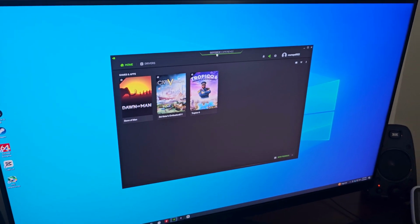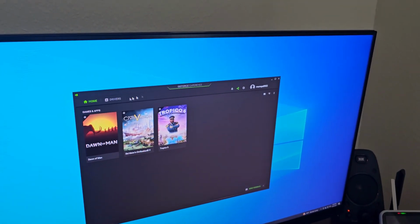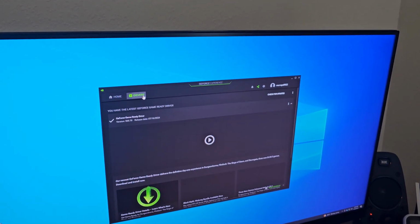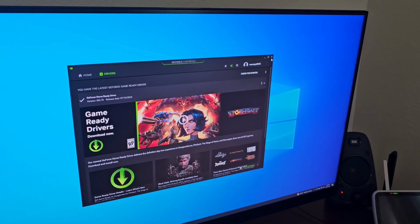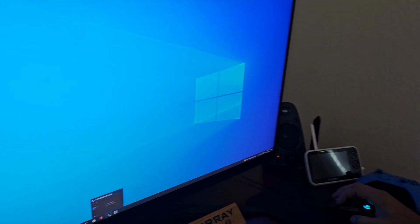Next thing, in my case, I have an NVIDIA graphics card, so you want to go to NVIDIA and download, in this case, GeForce Experience, or you can just get the drivers directly off their website. But you want to go to drivers and install your graphics card driver. Very, very important. Throughout this process, you're going to have to restart like 100 times, but that's just fine.